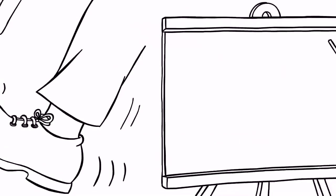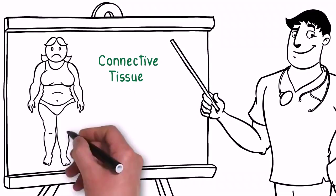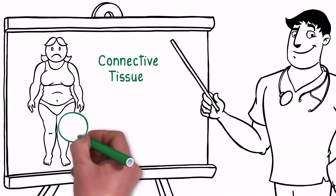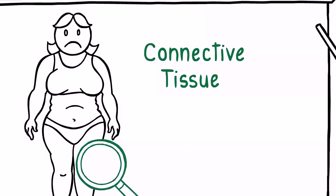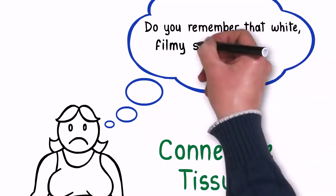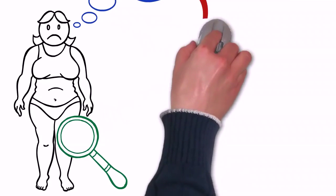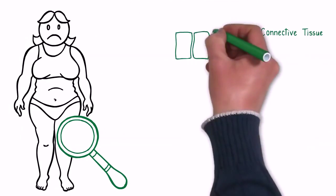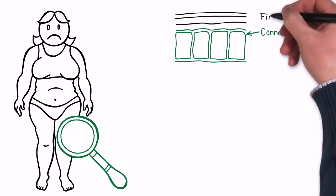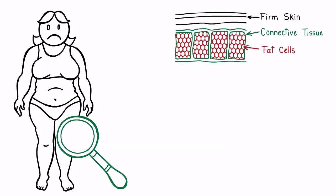Okay, let me quickly explain. Connective tissue is the cellular glue that gives your muscles their shape. It's what helps keep your muscles strong and smooth. Here's what I mean. Have you ever prepared raw chicken breast? If so, you probably remember that white, filmy substance, right? Well, that's connective tissue. Now, as a woman, you face a unique challenge. Your connective tissue is organized in columns underneath your skin. Inside of each column, fat is arranged in a honeycomb pattern.